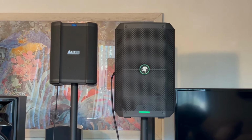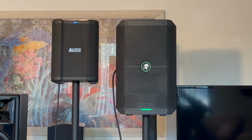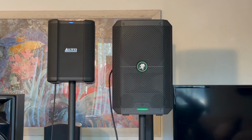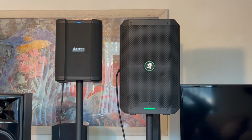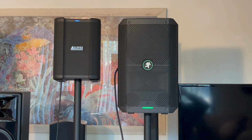The Mackie has an 8-inch woofer, and the Alto has a 6.5-inch woofer, the same size as the Bose S1 Pro. So you would think the Mackie would have much better bass with an 8-inch. Well, we're going to do a sound demo to see if that is true. We'll talk about features in a little while.